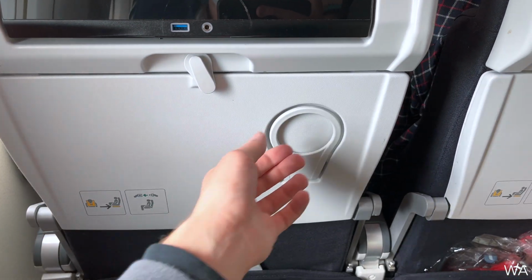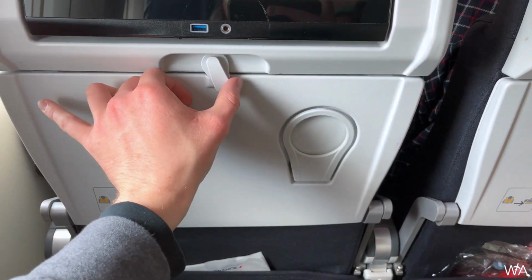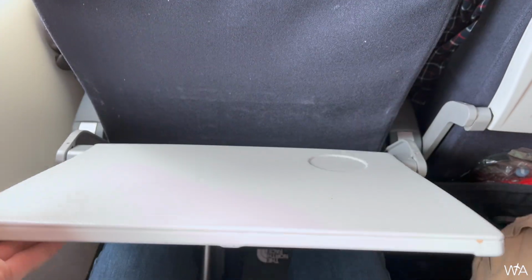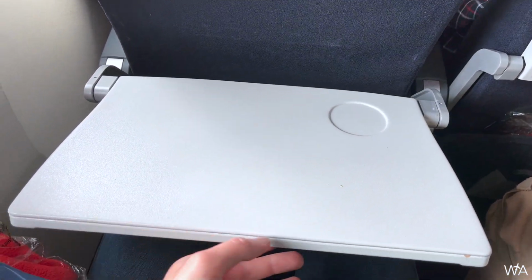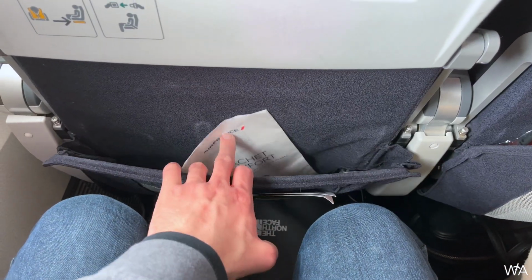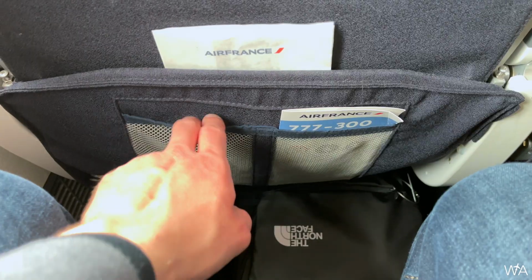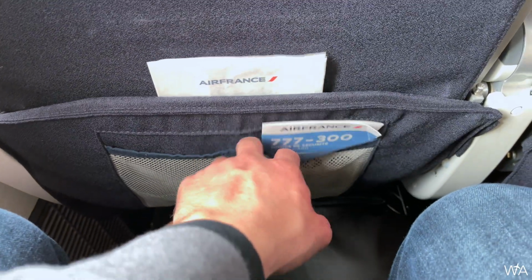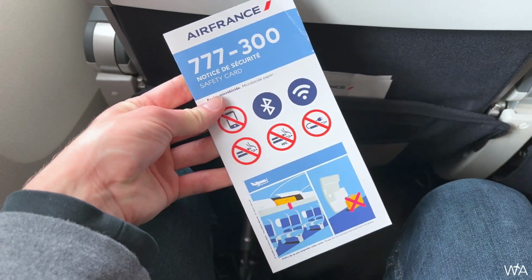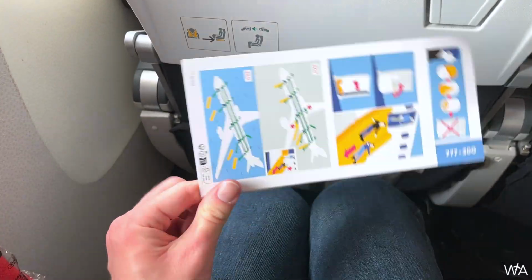Below the entertainment screen, we have the tray table for the seat, as well as a cup holder, both of which flip down for use. The tray table is a good size and is mounted on rails such that it can slide inwards and outwards. Below the tray table, we have a pocket for storing things, and you'll find an air sickness bag kept here as well. On the outside of the pocket, we have two smaller mesh pouches, one for storing your own items, and the other for holding the safety information card for the Boeing 777-300ER.